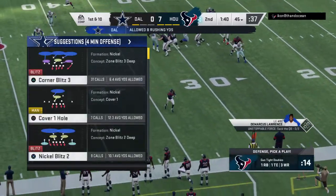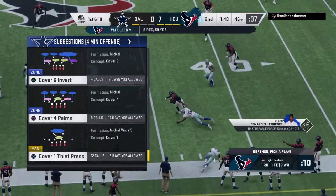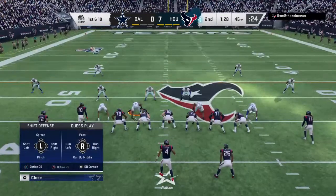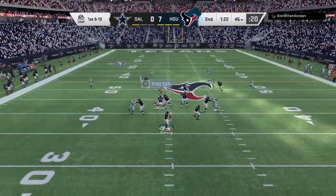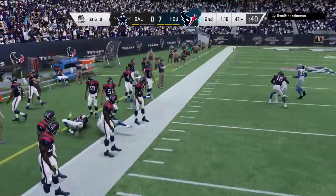A pickup of 11 and a Texans first down. I think that's a big pickup for a first down, because when you run a drag route against zone, you're sometimes asking for trouble because you might run into a defender. Yeah, well, there they ran into a first down. Executed it to perfection. Watson now to throw. Throw left side, complete. It's Fuller.